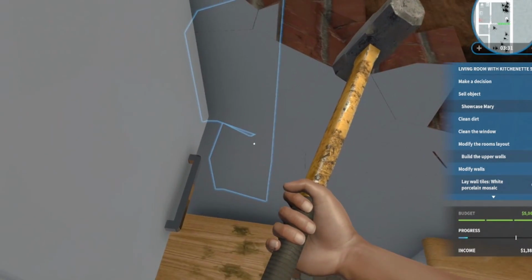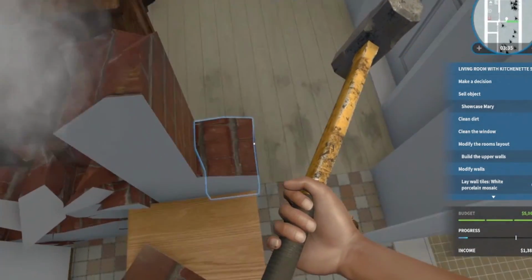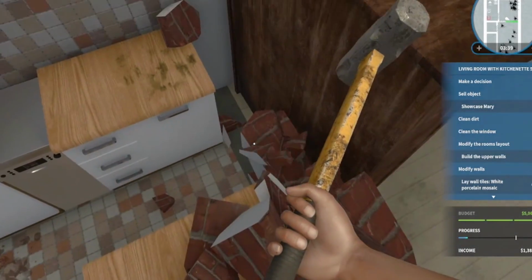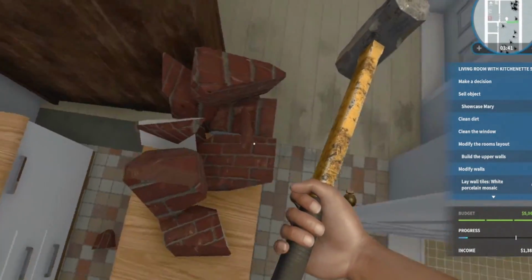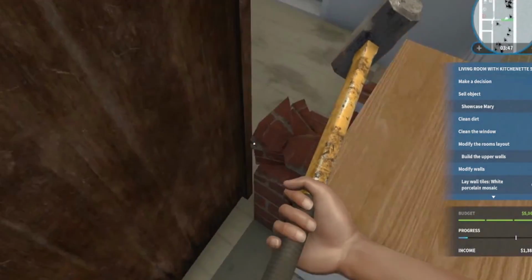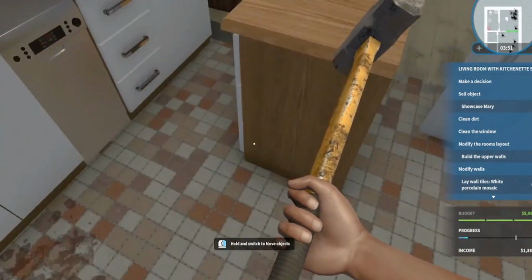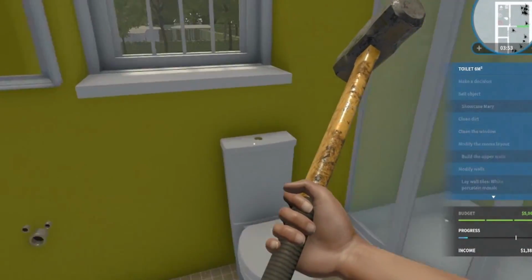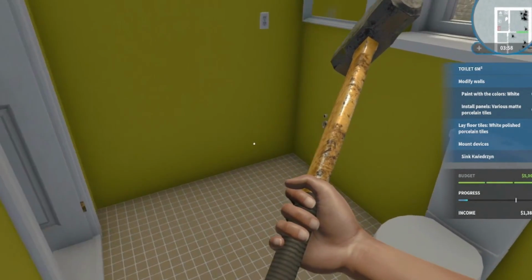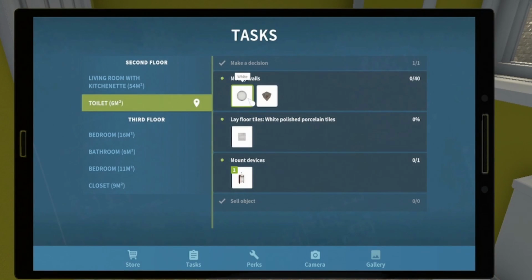Okay, it looks like we still need... Okay, it looks like we're good to go. Do we still have something we need to do? No, looks like we did destroy that. But I'm kind of confused. Oh! We needed to modify the walls by painting the walls white. Okay, so perfect.